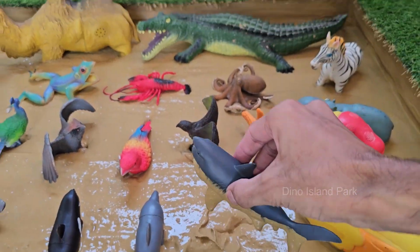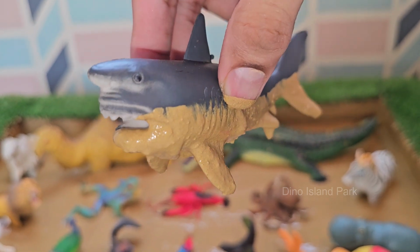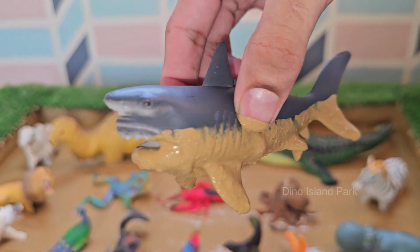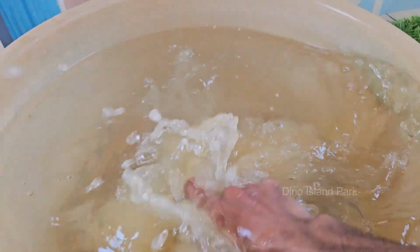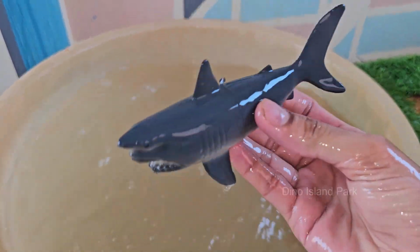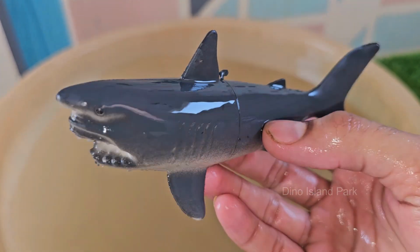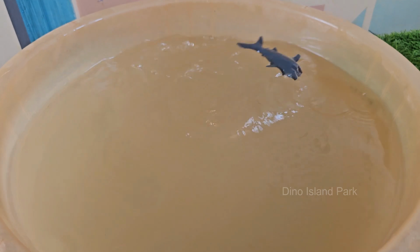Shark is a cartilaginous fish, meaning its skeleton is made of cartilage, not bone. This makes it lighter and more flexible in the water. Shark has been swimming in the oceans for over 400 million years, even before dinosaurs existed. It's one of the oldest surviving species on Earth.